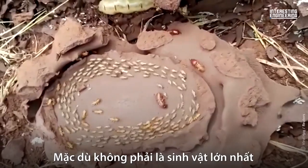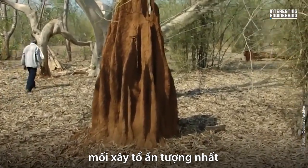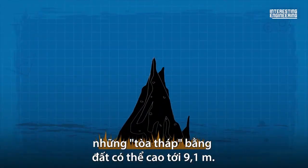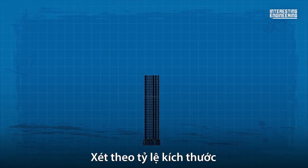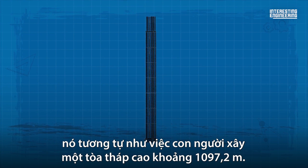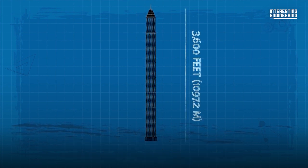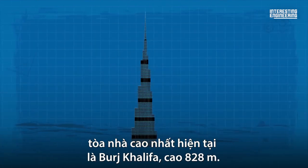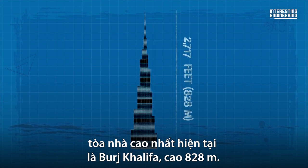Although termites aren't the most majestic creatures, they sure do build impressively tall skyscrapers, towers of dirt that can top 30 feet. If humans built a tower the same number of times our height, it would top out at around 3,600 feet. For comparison, the current tallest building, the Burj Khalifa, is around 2,717 feet.